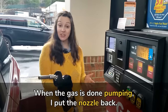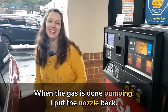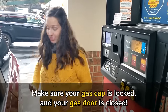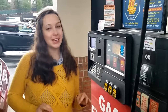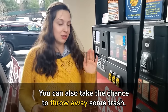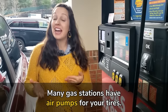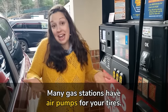All right, my gas just finished, so I'm going to put the nozzle back, very important step, and I will also close my gas cap, make sure it's locked, close the gas door, and that's about it. There's some other things that you can do at the gas station if you would like. For example, you could use a squeegee and clean off your windshield. You could throw away some trash. A lot of gas stations also have an air pump. Sometimes they're free, sometimes they're a dollar, but you can add some air to your tires if you need to, or you could go into the convenience store and pick up some snacks if you feel like it.